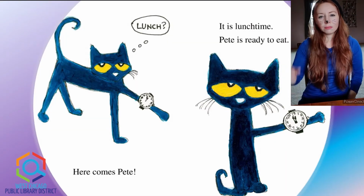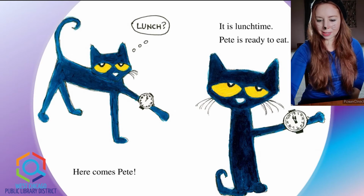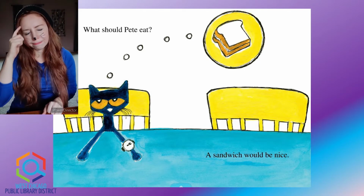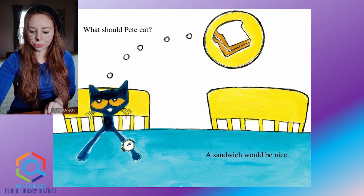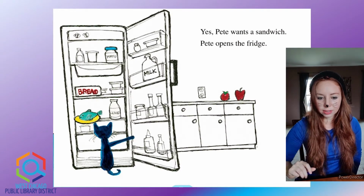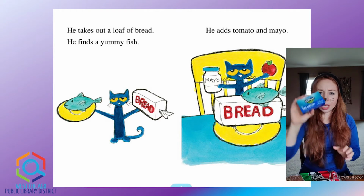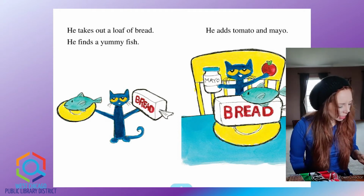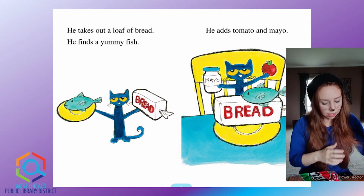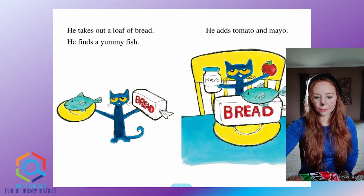Here comes Pete. Lunch? It is lunchtime. Pete is ready to eat. But what should Pete eat? A sandwich would be nice. So yes, Pete wants a sandwich. So Pete goes and opens the fridge. He takes out a loaf of bread. He finds some yummy fish. He adds a tomato, or if you don't have a tomato, just use ketchup. So we got our tomato and mayo. There. Now we're ready.